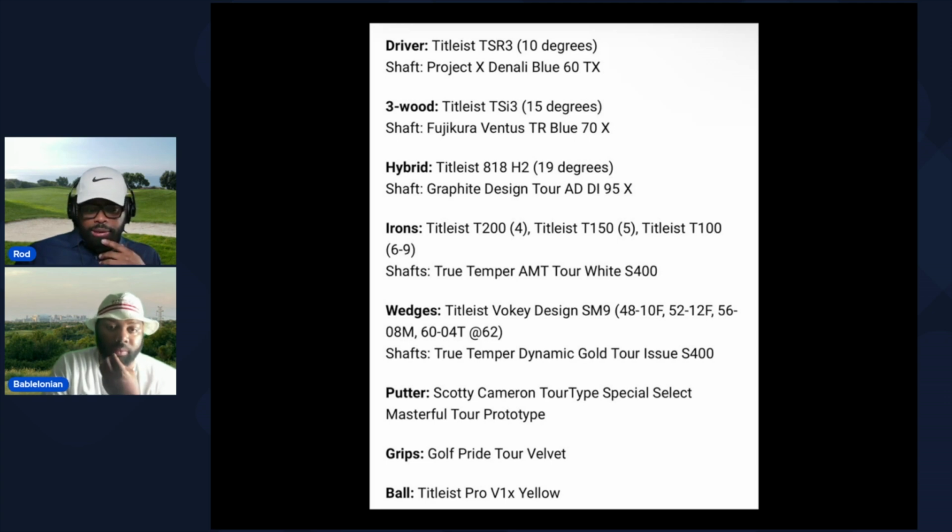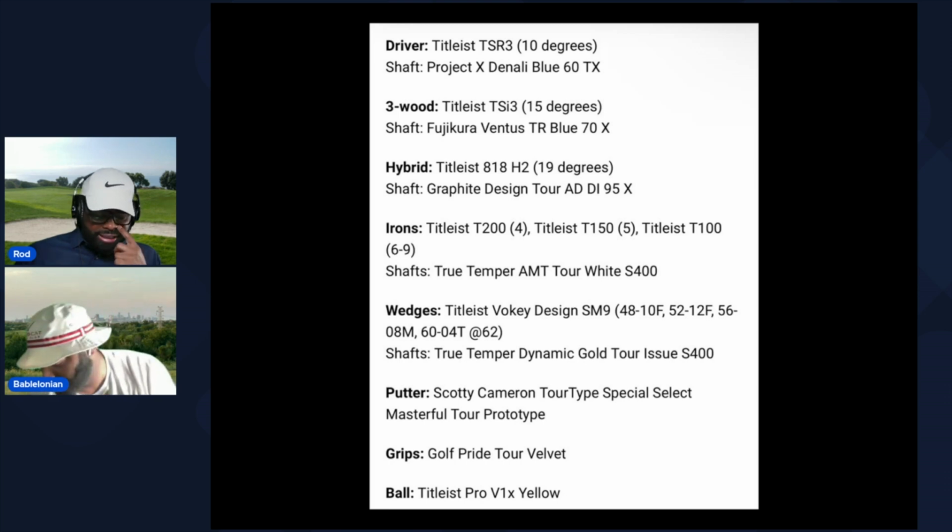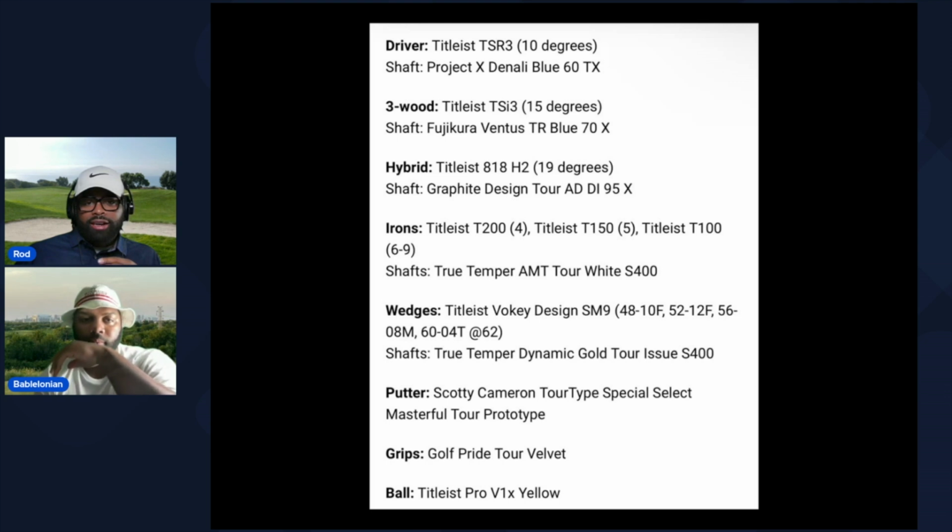I will also have pictures of this Scotty Cameron. It's an interesting putter. It's so fun seeing the different Scotties that are out there, especially the prototypes that you or I can't typically get. Typical Golf Pride Tour Velvet. Another intricacy of his bag, playing the yellow ball, the Pro V1X yellow.